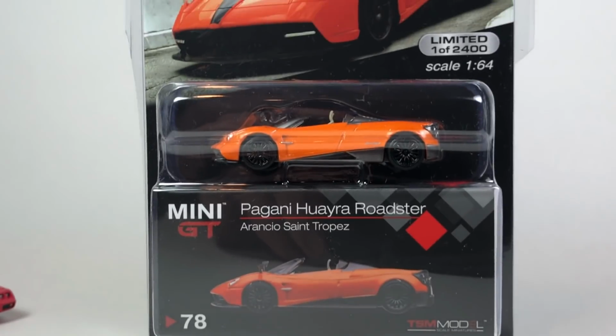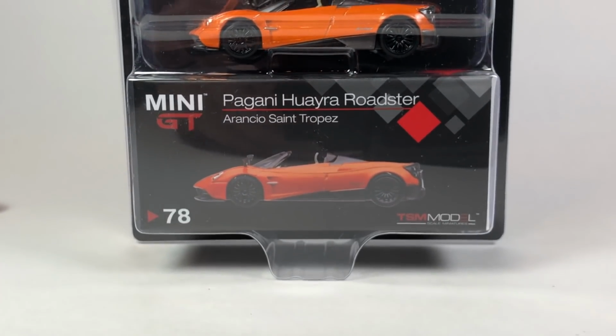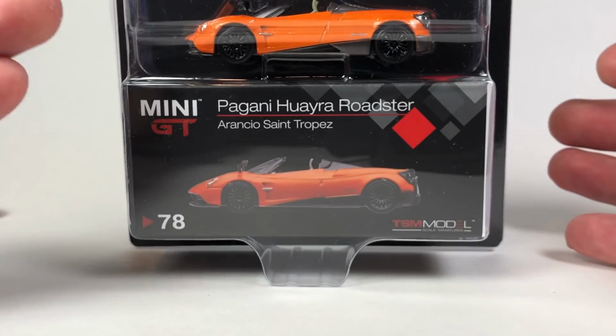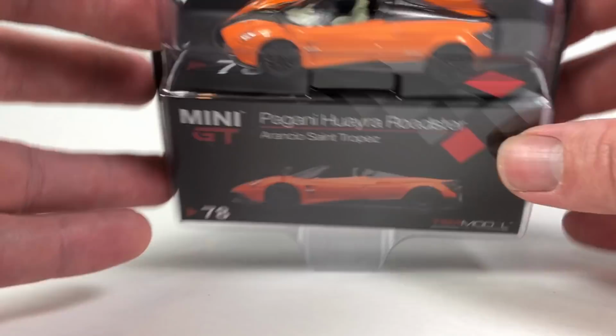All right, let's take a look at some Mini GT, starting with the Pagani Huayra Roadster in, can't pronounce, Saint Tropez, or Ancio Saint Tropez. I don't know. Is that the color?